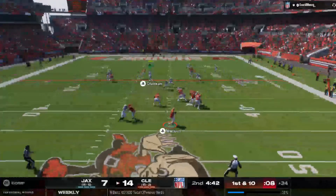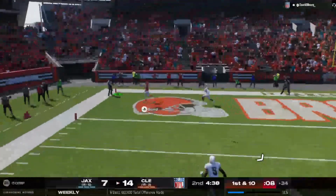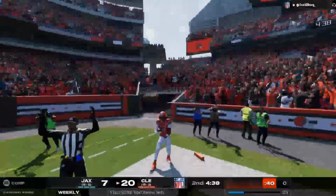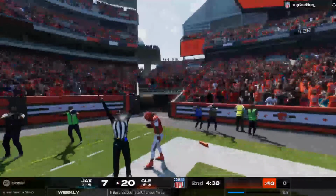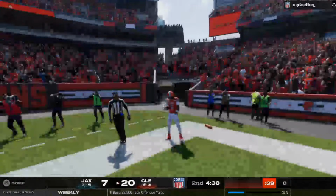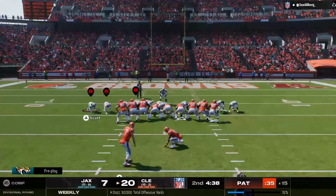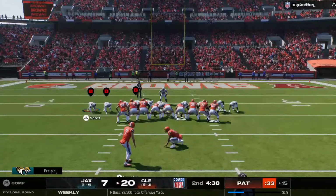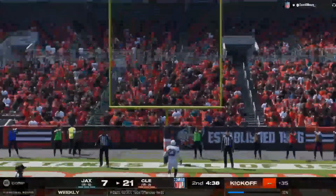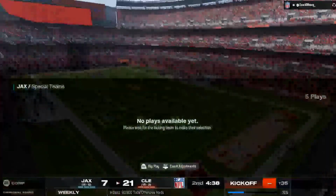Watson. He's going to let this go. Back of the end zone. And this is caught. Touchdown, Cleveland. A great effort there with his second touchdown here in this first half. And the Browns go up by two touchdowns. Extra point good by Hopkins. And it's now 21-7.